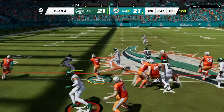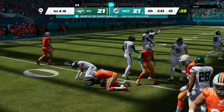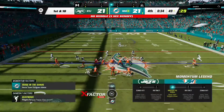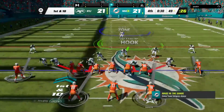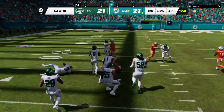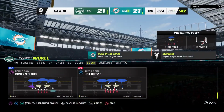From the shotgun, a give to Jones. And he'll get it into enemy territory just across midfield at the 49. After the run by Jones, here's 1st and 10. And they'll give him another shot here on the ground. And he is tackled inside the 40, not quite to the 35.